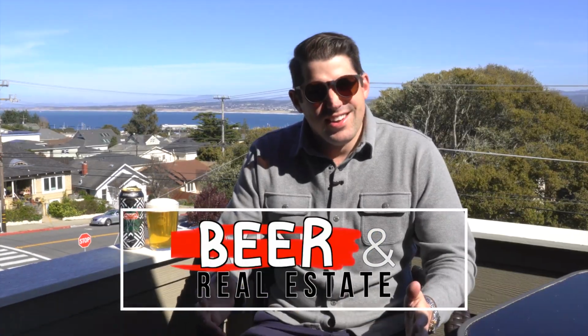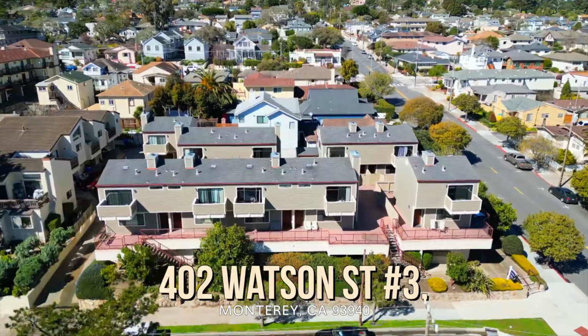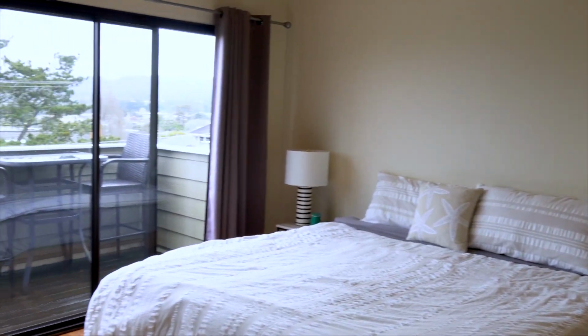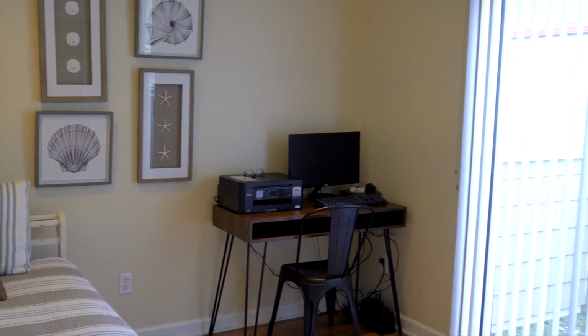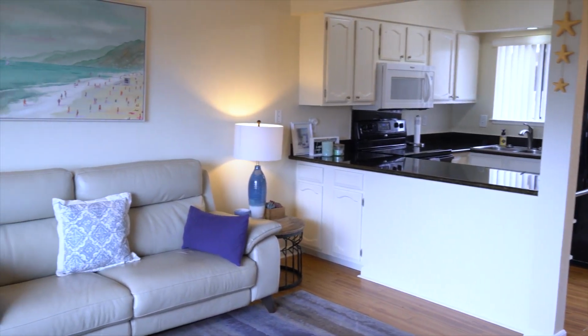Beer and real estate? So excited to show you our new listing at 402 Watson Street, unit number 3. As you can see behind me, gorgeous sweeping ocean views, some of the best in Monterey. What I love about this home is it boasts 2 separate upstairs balconies as well as a ground level balcony. So plenty of outdoor space.